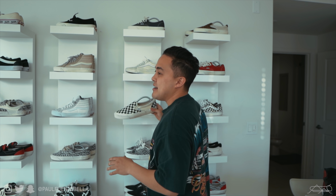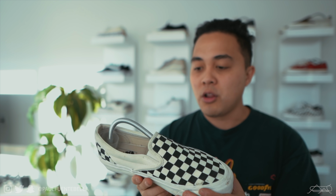Next up, we have another Locust&WildHoney favorite. These ones were popularized during the 4th collection, Fear of God, Justin Bieber era. Justin was wearing these time and time again. I know Jerry wore these as well, and they were just super popularized. I know for a second they were selling for like 200 bucks, but now they're just sitting in stores. But we have the OG Lx Authentic Slip Ons in the checkerboard colorway.